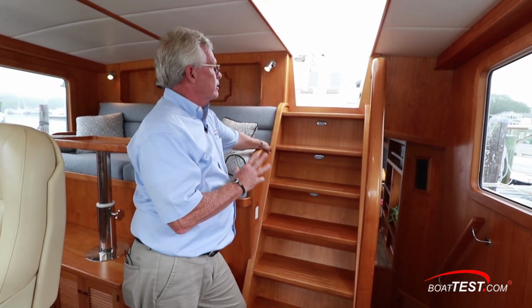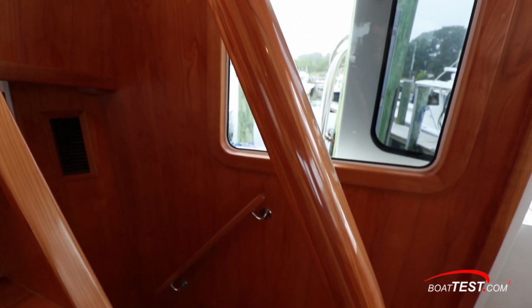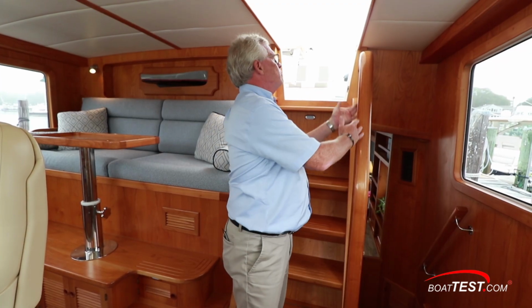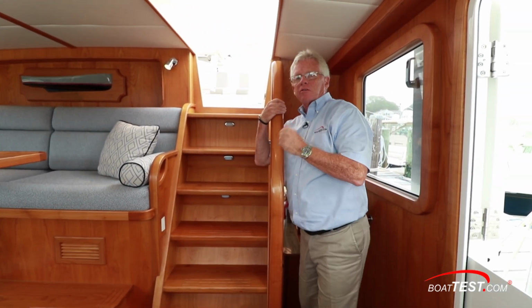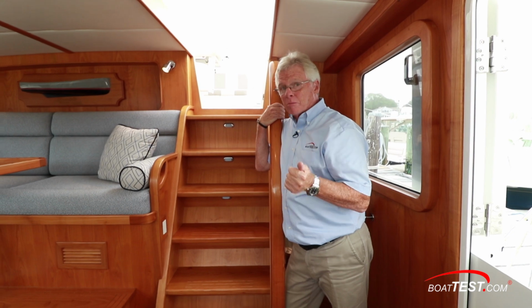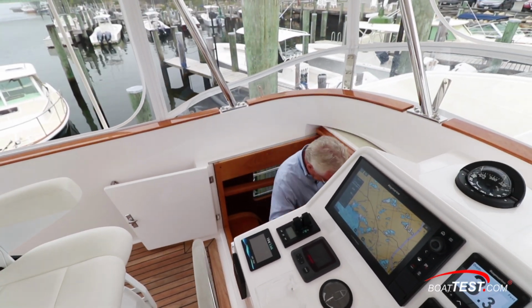And there's a lot to like about this. First of all, single piece wood, steamed and shaped, so we're not getting multiple pieces joined together. But more importantly, the fact that we have inside access to the flying bridge is a big point. We can get quickly from the flying bridge to the main helm down below.